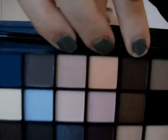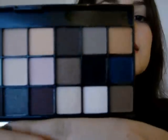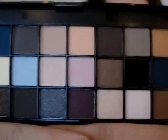So, massive mirror, so I'm going to show it to you this way. There's a really massive mirror, which is basically the size of the lid, and also a couple of these sponge tip applicators that I probably won't use, but they're good to have nonetheless, in case. But these are the colours, and I'm just going to cover up the mirror. I'm really pleased with that, actually.